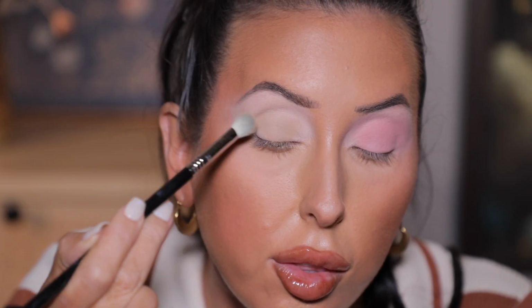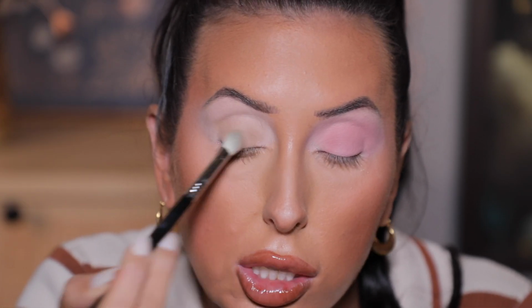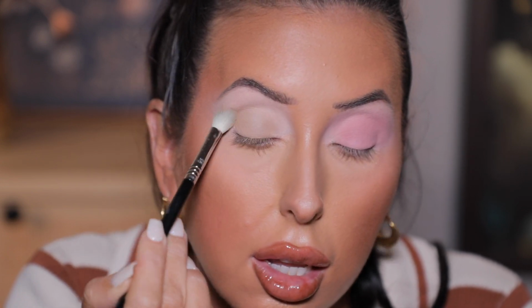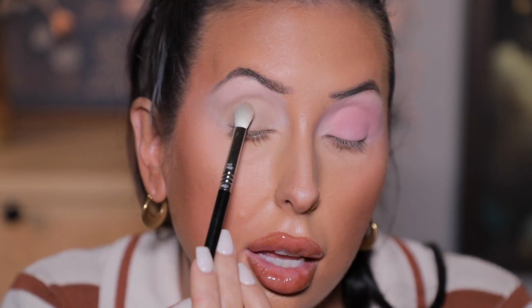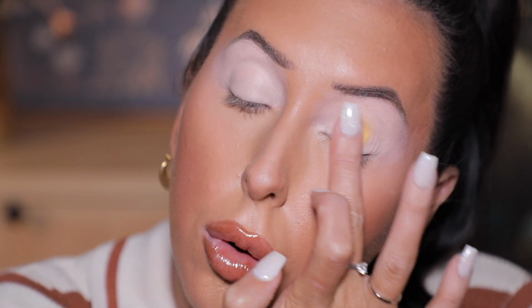And then again, I'm going to do the shade Waffle Thief, and I'm going to do the shade 1983. Waffle Thief is a really pretty yellow. It's not like a crayon yellow. It has a little bit of depth and murkiness to it. And the shade 1983 is like ColourPop's version of a pressed glitter.